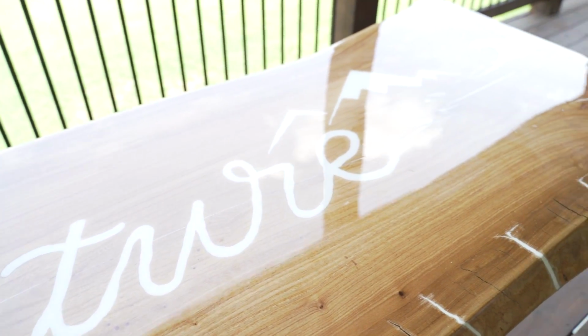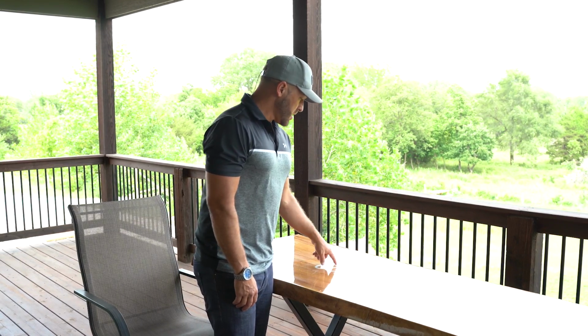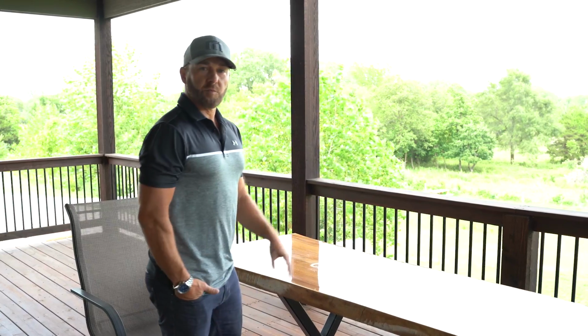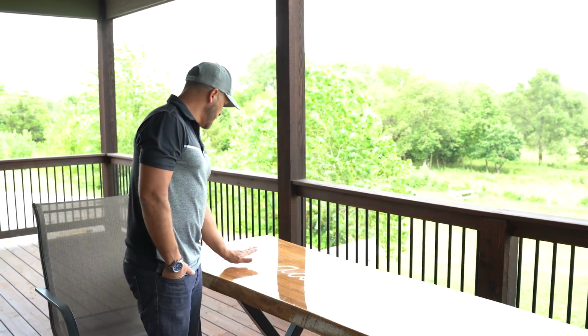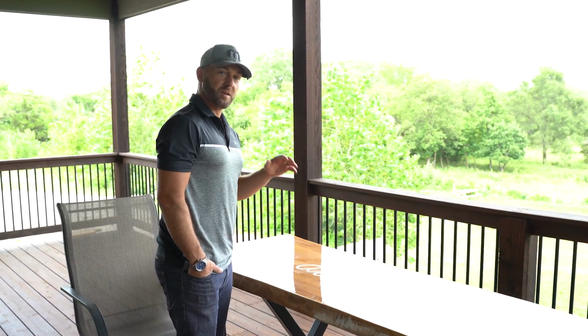I'll show you guys probably my favorite table. We call it the adventure table. Brittany drew out the word adventure and the little mountains, and then I routed it out and then filled it in with epoxy. And this basically describes our life. We love adventure. We like going to the mountains, camping, or whitetail hunting, or duck hunting, anything that involves the outdoors.